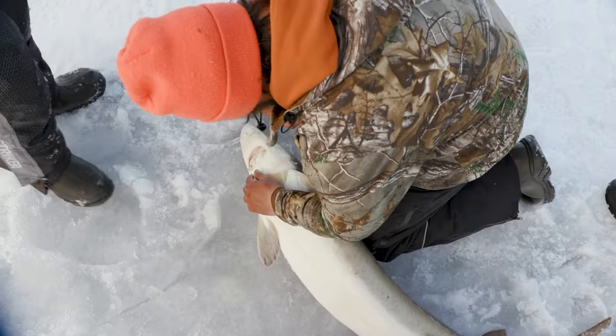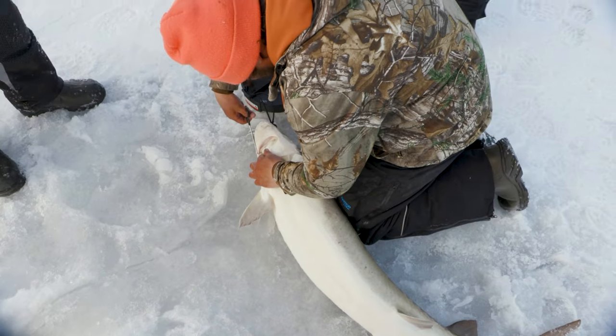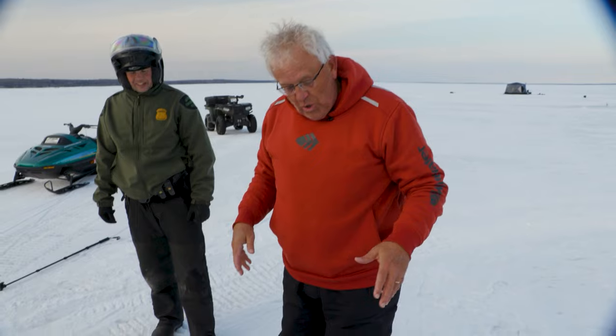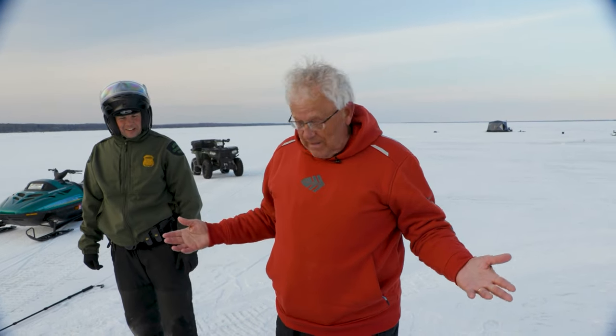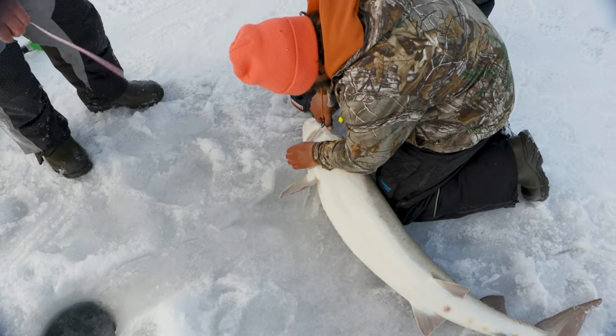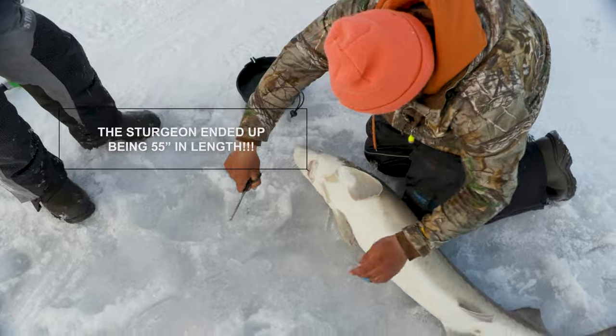Okay guys, let's get a measurement, let's get a good picture, and let's release her. So to the guys at home, sturgeon's never in season here, so we couldn't help it. We had to catch her, get the hook out clean so she's not injured. We'll take a quick measurement, we'll give you a picture and we'll have her back in the water. Oh my goodness, real quick.